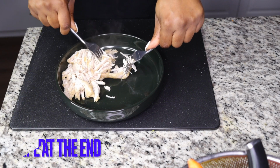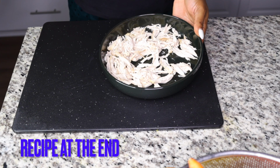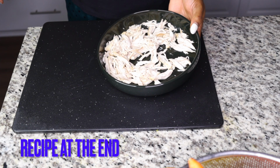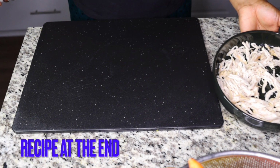So this is one chicken breast that I shredded, and I'll share the recipe with you at the end. So if you're interested, watch till the end to see the recipe on how I came up with the chicken, how I boiled the chicken.